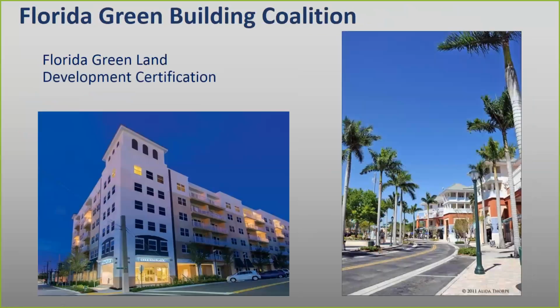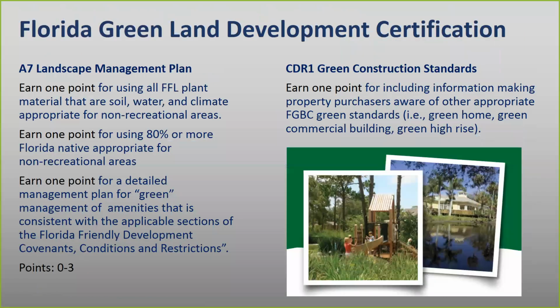Let's see. So Florida Green Land Development Certification. FFL is integrated here in A7, Landscape Management Plan. You can earn 1 point for using all FFL plant material that is soil, water, and climate appropriate for non-recreational areas. You can earn 1 point for using 80% or more Florida native plants appropriate for recreational areas. You can earn 1 point for a detailed management plan for green management of amenities that is consistent with the Florida Friendly Development Codes, Covenants, and Restrictions. We have documents on our websites with example language for that too.